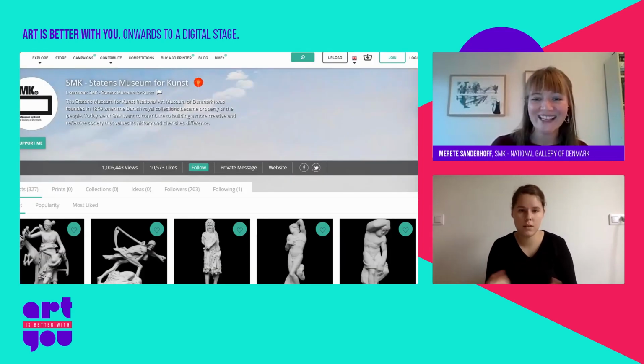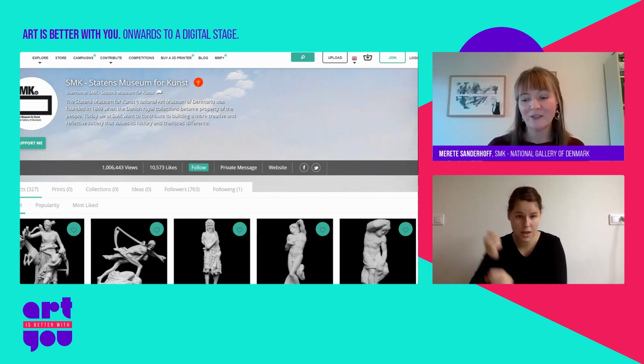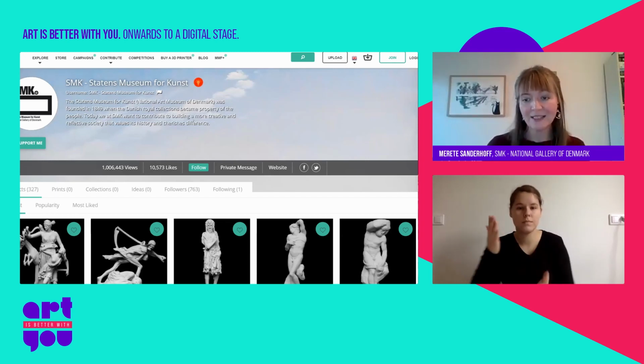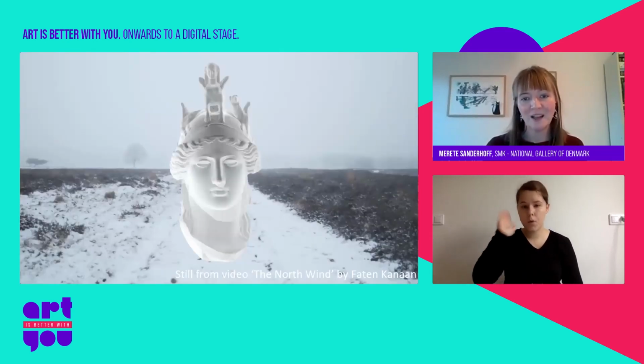And what is fascinating about providing 3D models is that there's also a demand for that from the public to do a lot of creative things. Of course, all of these scans are also in the public domain, so you can freely reuse them creatively. And this is just one of the things we've seen come out of it.